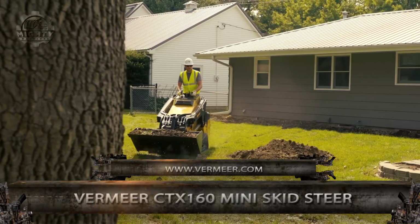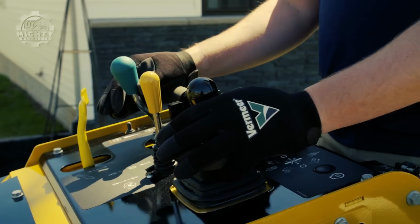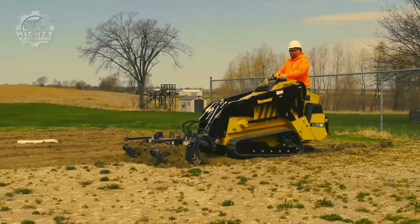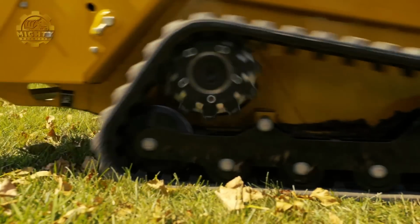Because of its heavy lifting capabilities and small footprint, the CTX 160 mini skid steer from Vermeer is ideal for landscape contractors. When moving pallets or other materials around a job site, the tractive efforts and controllability can assist the operator in feeling confident maneuvering around tight spaces. It also comes with a 3-year limited warranty on the loader arms.